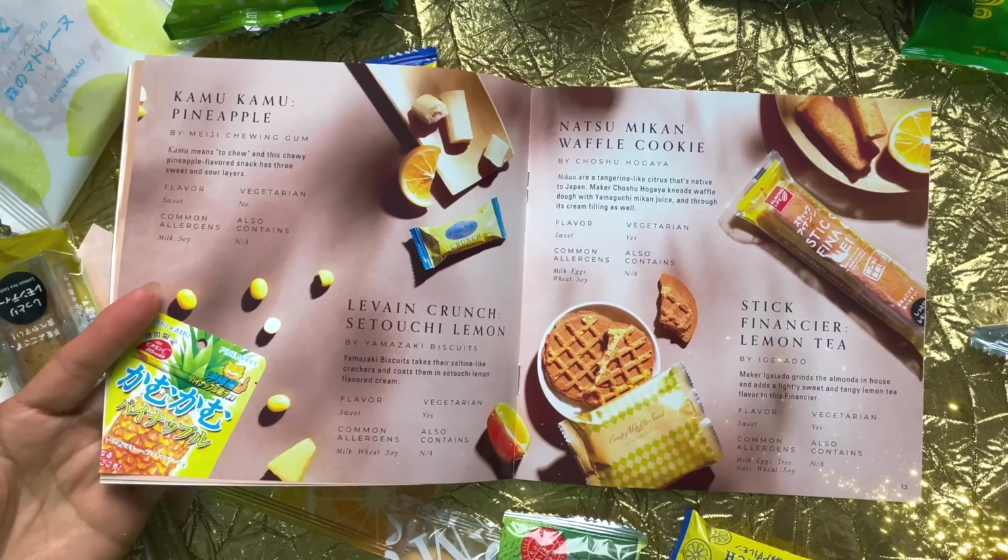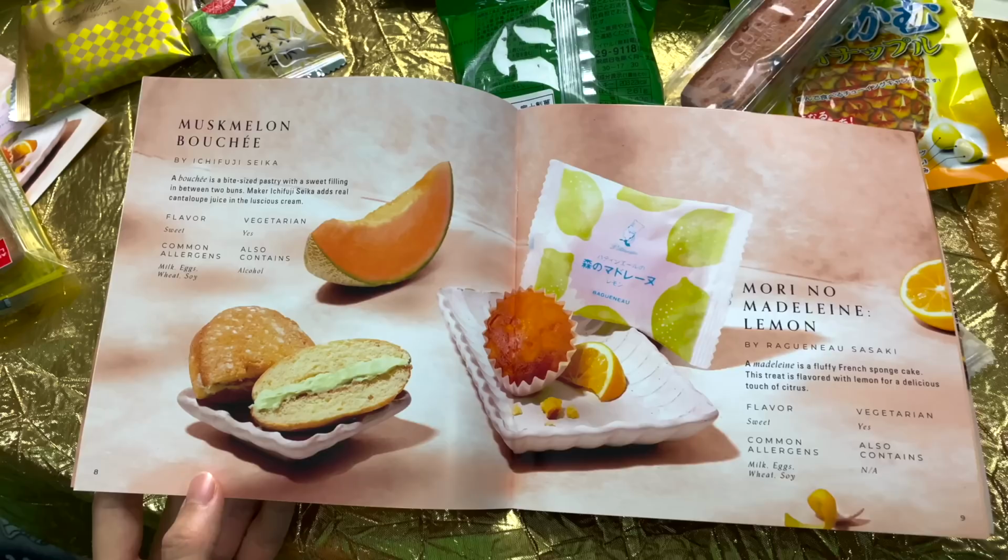Let's try the muskmelon boucher. It's a pastry with a sweet filling between two buns, with real cantaloupe juice in luscious cream.